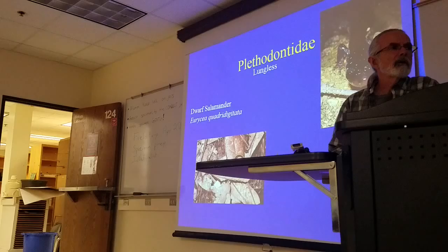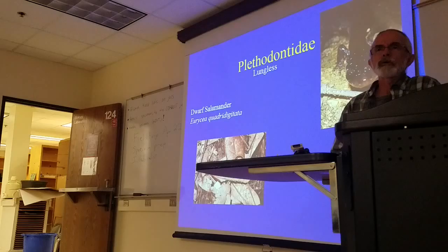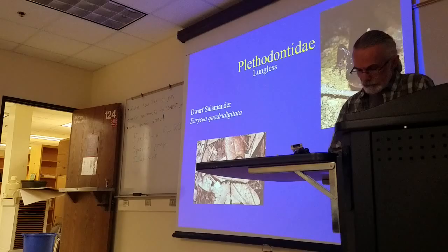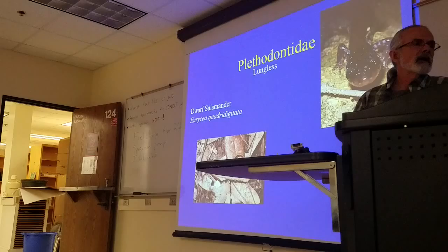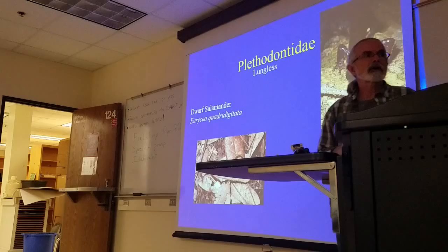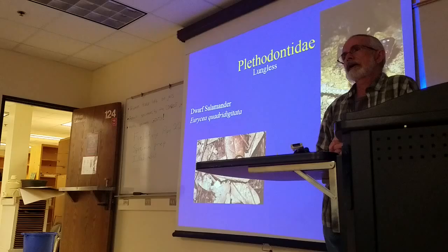There are a fair number of them just east of East Texas, but we only have one of this species that I've ever found in Smith County. It's called the dwarf salamander, Eurycea quadridigitata. It's pretty easy to recognize, aside from being real small. They have these grooves between the nose and the upper lip. They're called nasolabial grooves, and that'll allow you to recognize them. You tend to have to use a microscope, so we'll grab a microscope today and kind of look at it from the front. You can see it pretty easily.